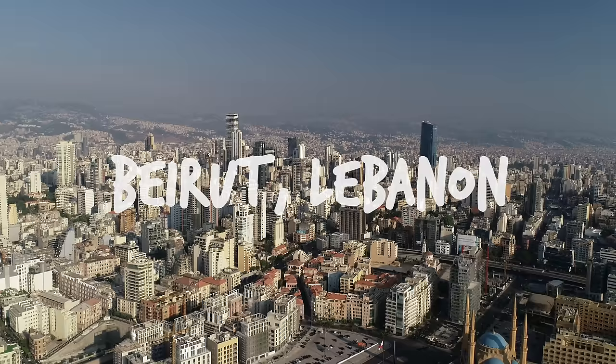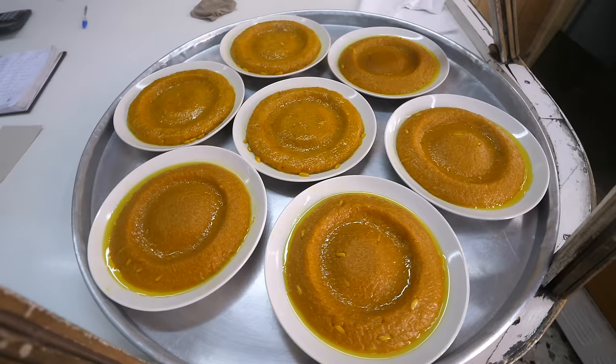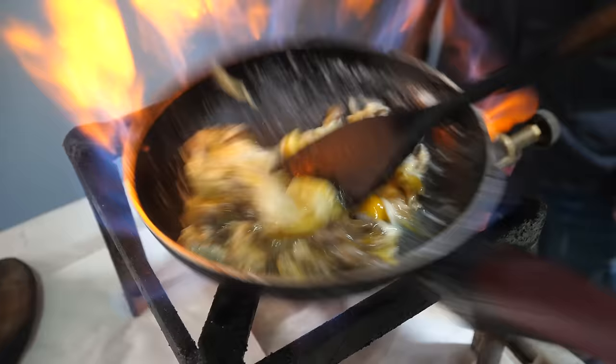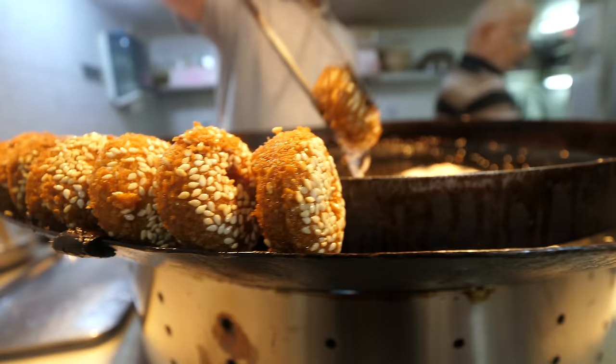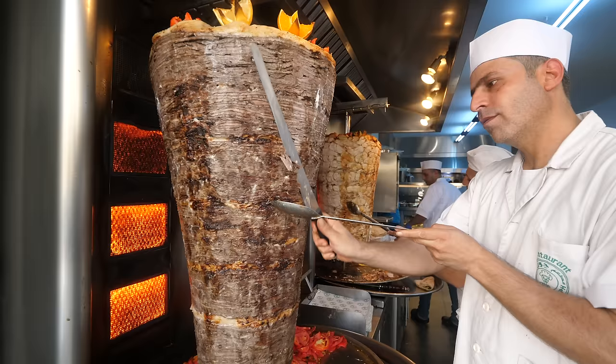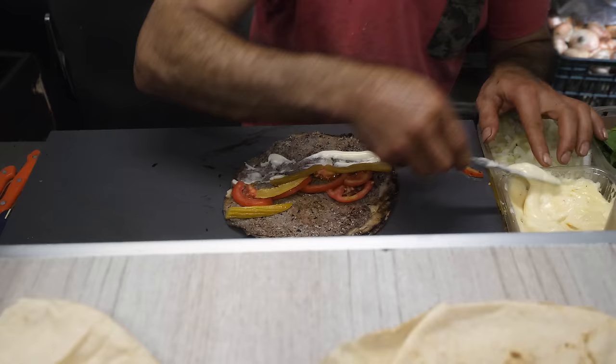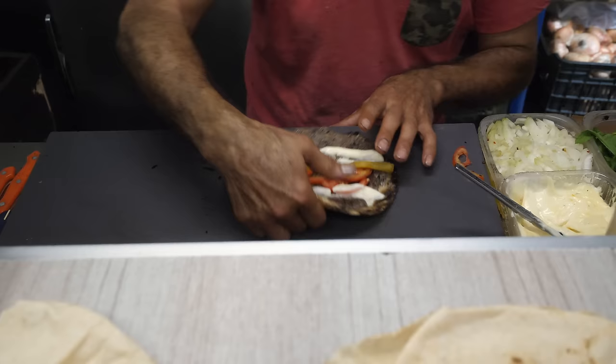This is an amazing city with so much good food and amazing people. Today, we are gonna take you on an ultimate Lebanese street food tour of Beirut. We're gonna eat a lot of Lebanese food. It's 5 a.m. in Beirut. The city has not woken up yet, but there's this one food stall that's about to close, and that's where we're beginning this ultimate Lebanese street food tour of Beirut.